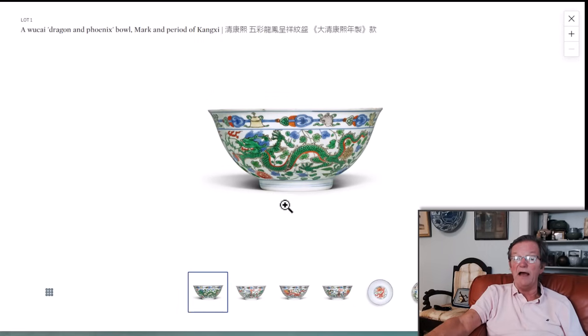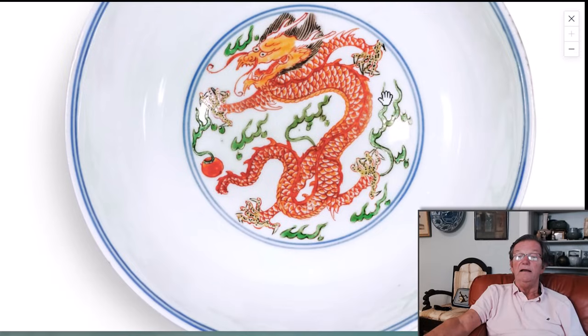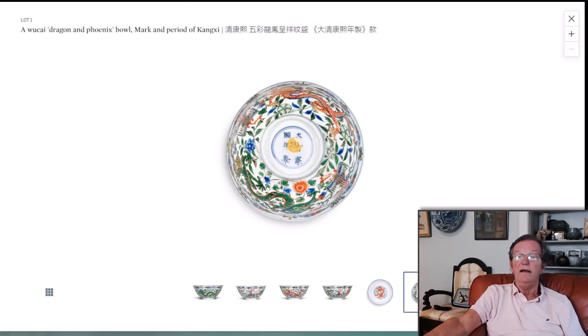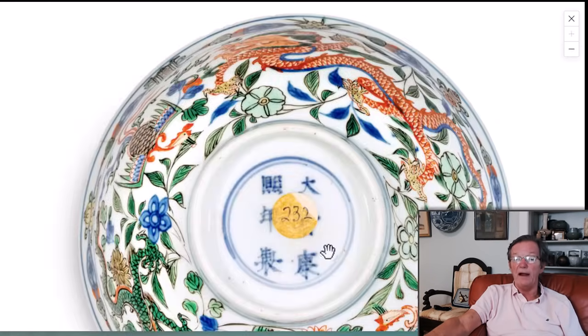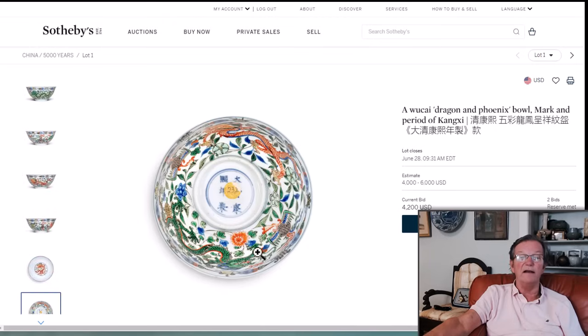It's got a hairline in it. It's not perfect. There's the hairline off the rim. But if you've been wanting one of these and you're not in the market for one for $15,000 or $20,000, which is what they often sell for, this is a good buy. There's the bottom of it with the mark. The enamels look nice. The only thing wrong with it is a little hairline in the rim.